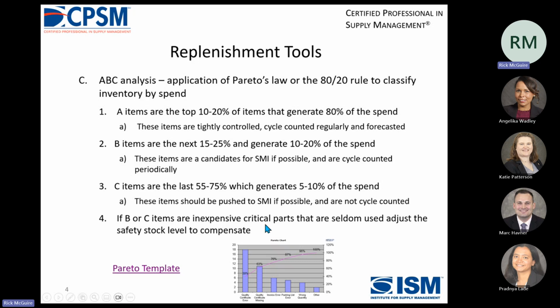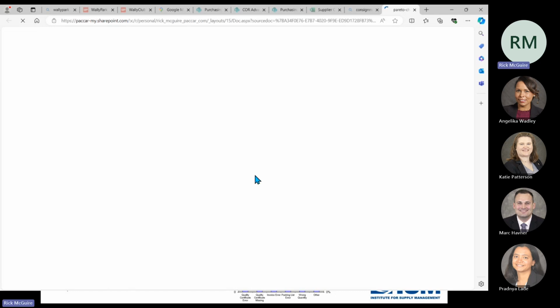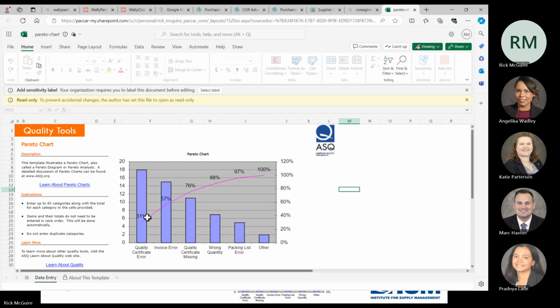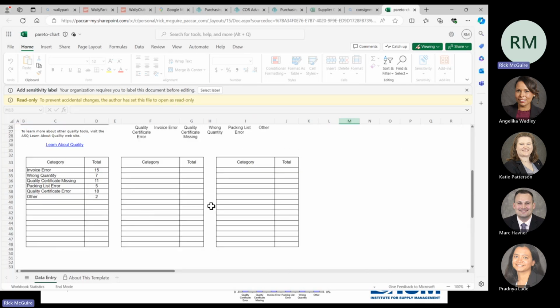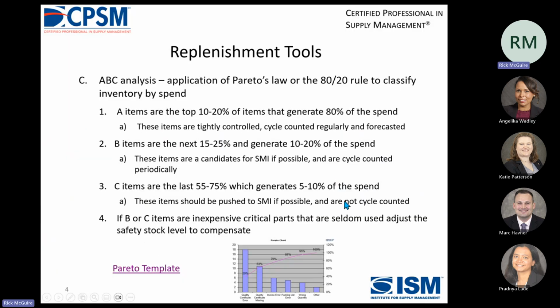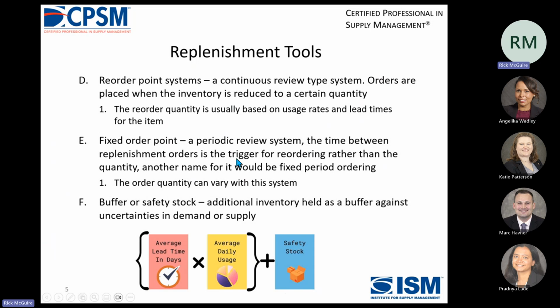If B or C items are inexpensive critical parts that are seldom used, adjust the safety stock levels to compensate. So this is a Pareto, and it's the histogram that's ranked, and then this is called the ogive. Here's a template for you. You don't really need this template anymore. This comes from the American Association for Quality. But you can fill it in here and it automatically does it. You can do this in Excel pretty much nowadays. And it's pretty easy. All right, reorder points.